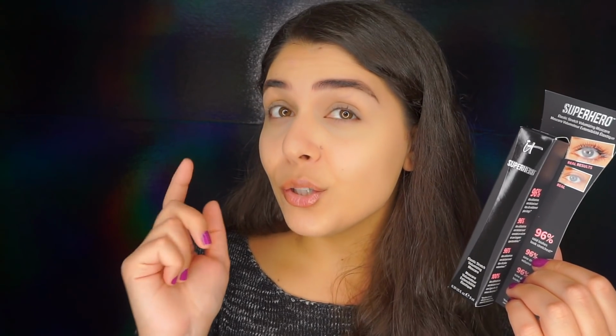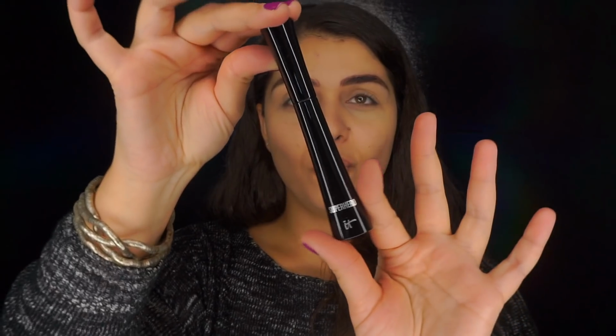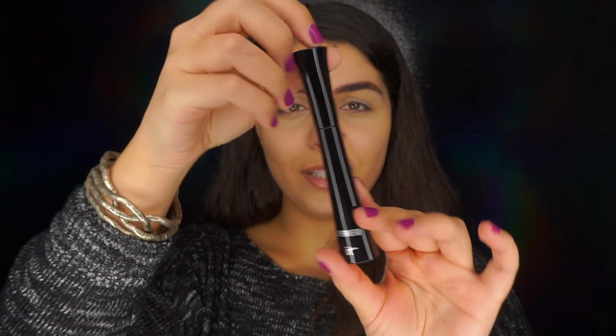Oh, I've been wanting to try this. This is the IT Cosmetics Superhero Mascara. Plumper looking lashes, 100% soft fuller lashes. It's a mascara. I assume if you're putting something on, it's supposed to give you some format of fullness, so a little shady. But okay, I think this is the one that has that weird shape. I have not tried IT Cosmetics mascaras in a really, really long time. That is one sleek, sexy looking tube.